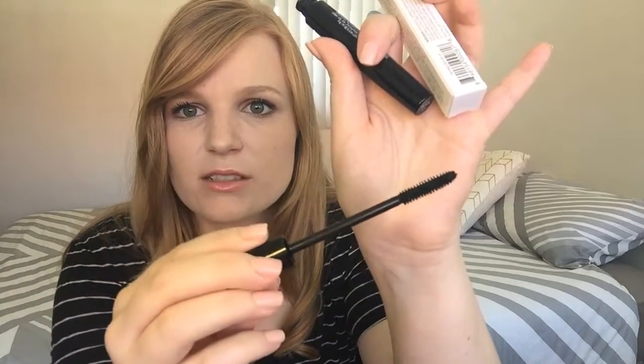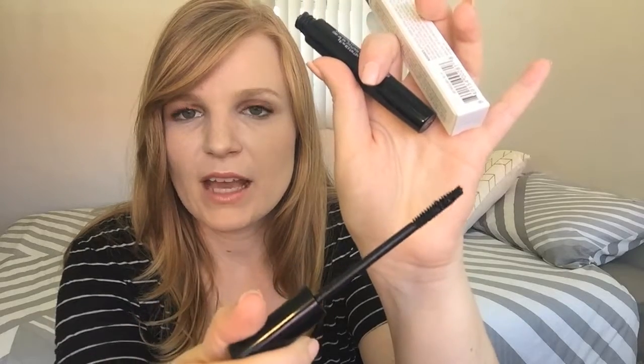And it's just got little silicone bristles. And I love that it's so thin because it really gets into every lash and into the corners and coats every lash. It just does a really good job. Says that it volumizes, which I don't think it particularly does. It just makes your lashes really stand out, which for me, who has blonde lashes, anything that really draws attention to them, makes them look fuller and more black, I love.